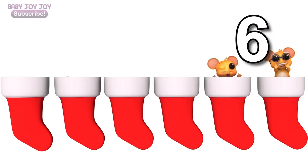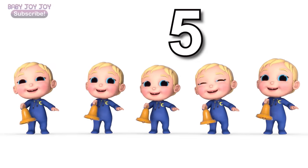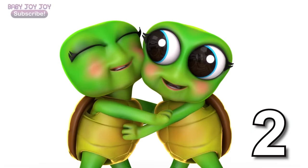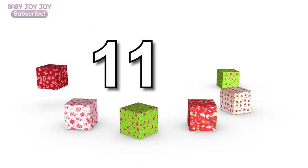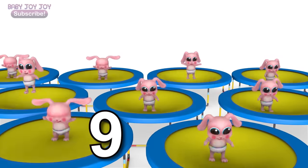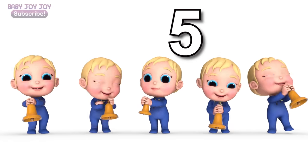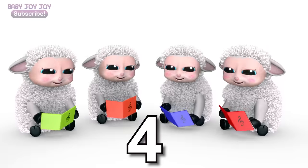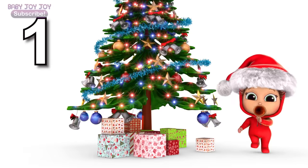Seven swimming gators, six silly mice, five little babies. On the 11th day of Christmas, my true love sent to me 11 pretty presents, 10 frogs all leaping, 9 bouncing bunnies, 8 ducks all dancing, 7 swimming gators, 6 silly mice, 5 little babies with 5 golden ring-a-ding-dings, 4 singing lambs, 3 kittens, 2 turtle hugs, and a baby joy-joy Christmas tree.